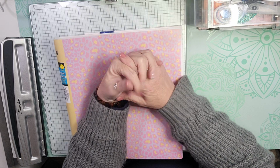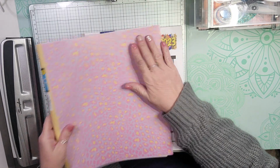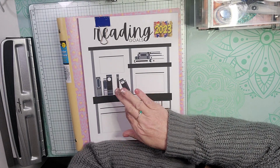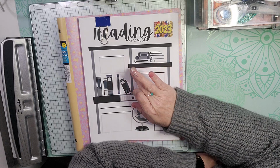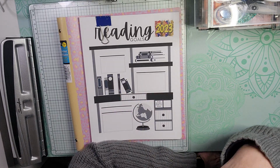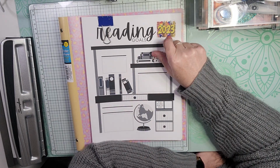I am back today, and I'm going to set up one of my 2023 planners with you. I just got a 3-ring binder from the Dollar Tree. And then I printed off a reading planner from Essie B Prints, E-S-S-I-E, and she is on Etsy. I searched for reading planners, and this was a printable, so it was way less expensive. I think I paid $5 and got to print this, and I put a 2023 sticker on it.